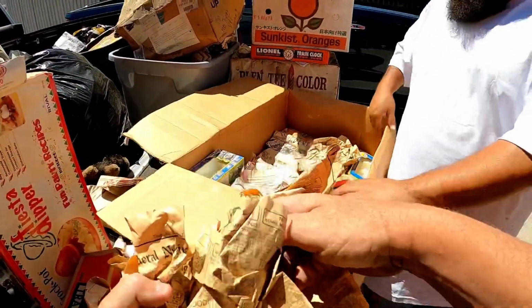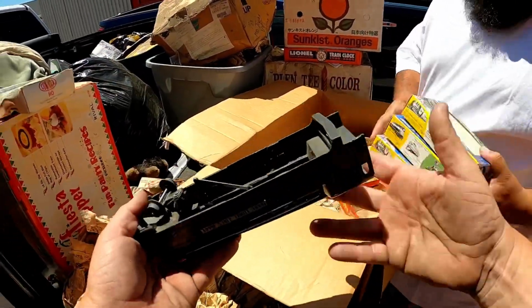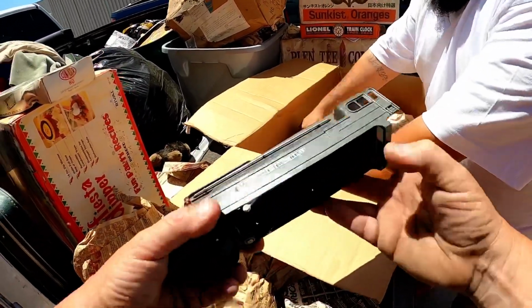This guy collected Mad magazines from the 60s and 50s. He collected Sports Illustrated. There has to be a small collection of sports. So we find a Mickey Mantle. Right, we're taking the rest of the year off.